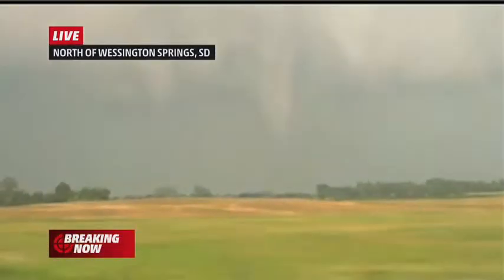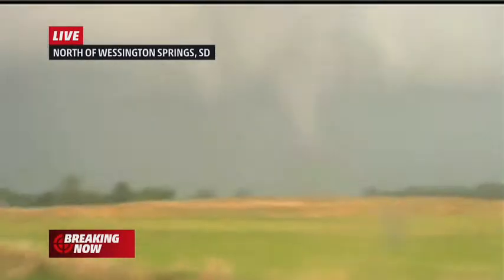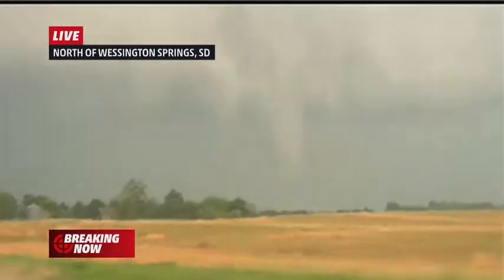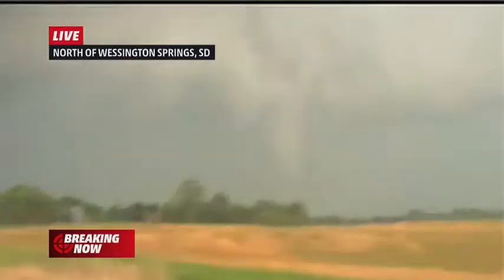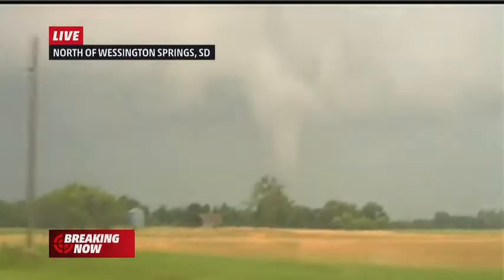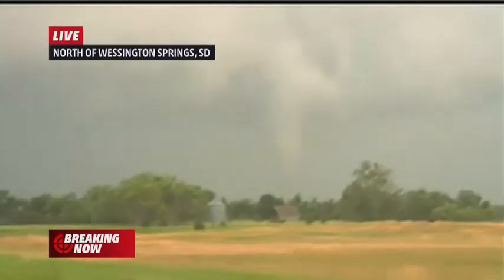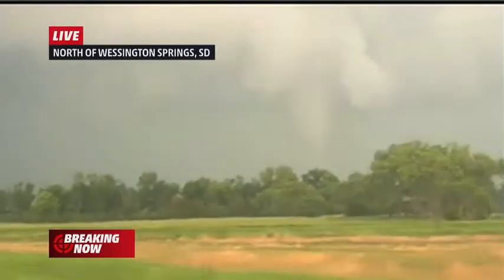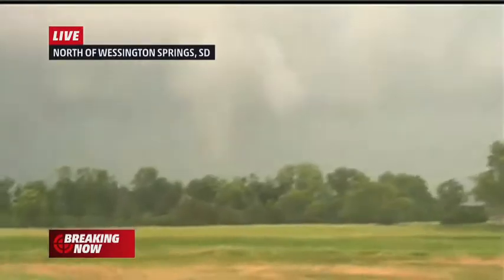And Mark, it does look like at least an EF1. It's still probably doing damage. It's still on the ground, I believe, at this point. Yeah, still on the ground there. We can clearly see that white funnel, and it does reach to the ground. There are trees blocking your view now, but as you get a clearing, you can see that it is touching the ground. A very well-developed storm, a dangerous thunderstorm that has at least one, if not two, tornadoes. This is one of the tornadoes.